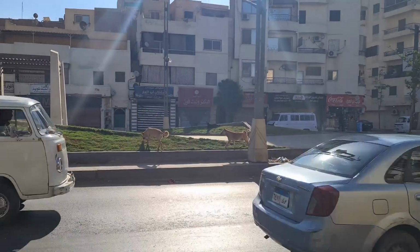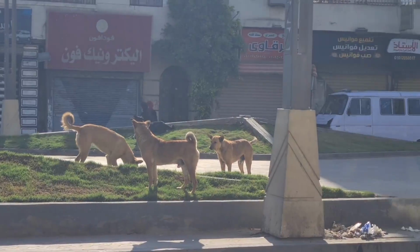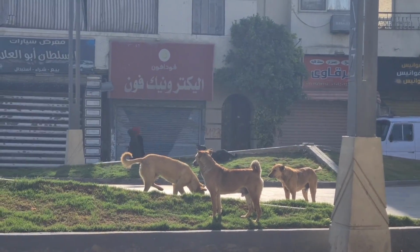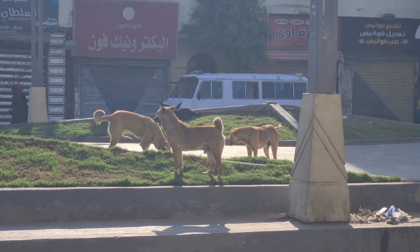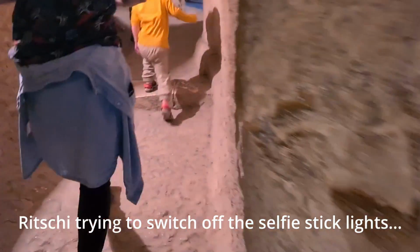There's a little dog. Yeah, a small pack of dogs over there. That's so cute. Yeah, little jackals.